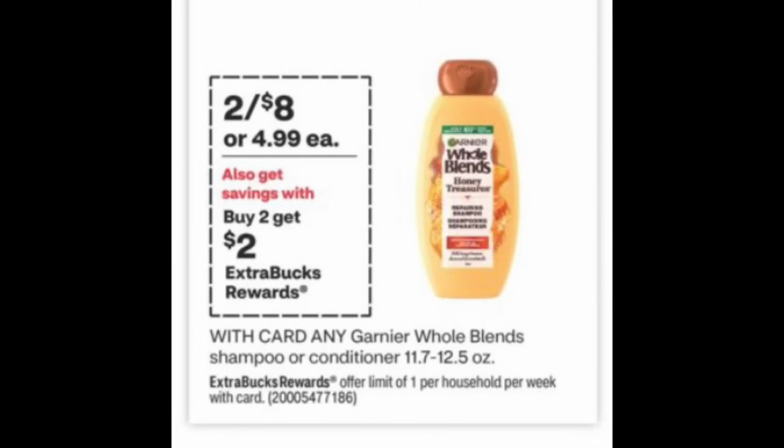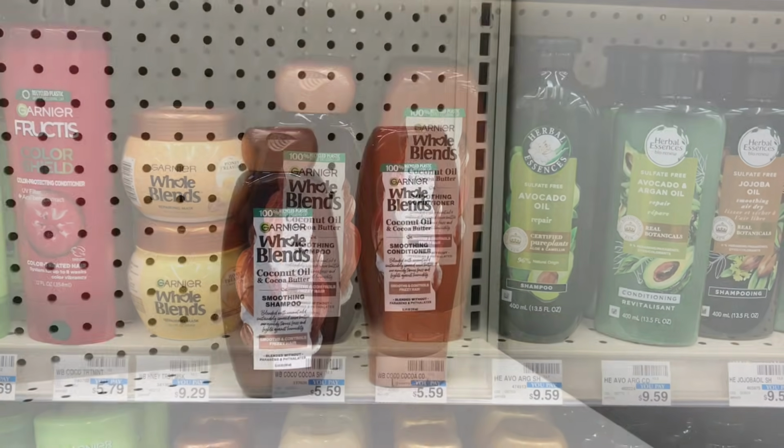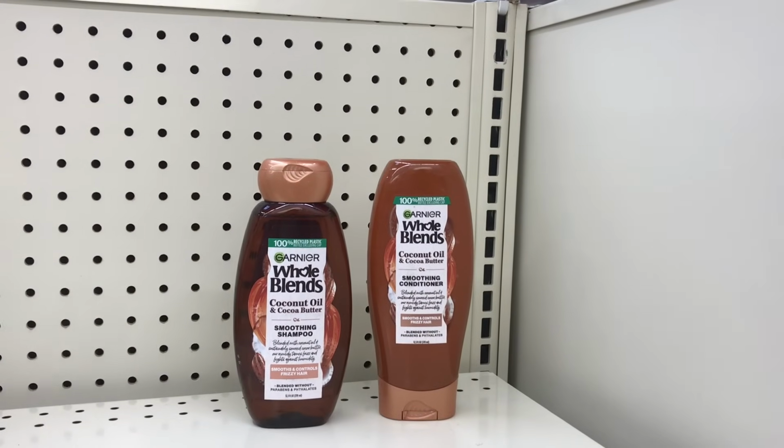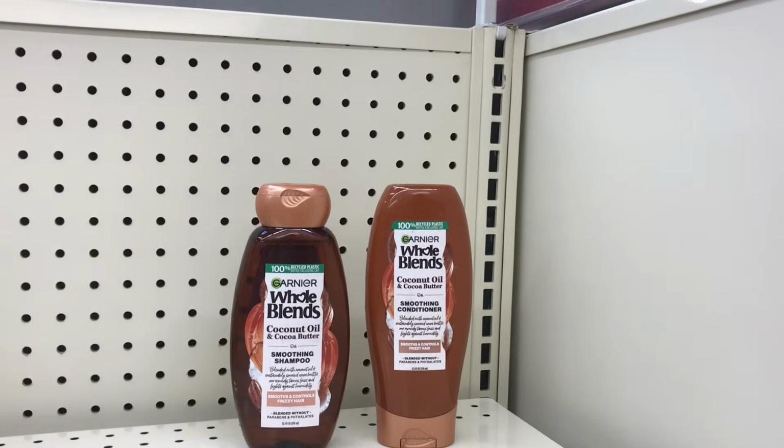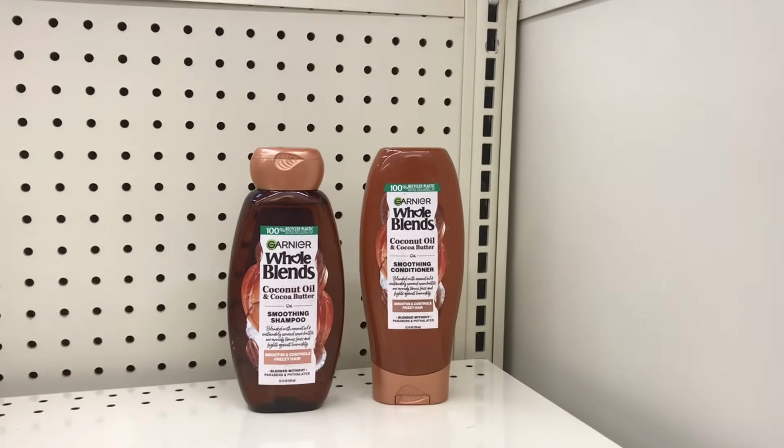The next deal is on Garnier Whole Blends shampoo or conditioner. They're on the deal of buy two get $2 back, and it's a limit of 1. And they're also on sale for 2 for $8. Pick up two at $8, pay the $8, get $2 back, making both products $6 or $3 each.